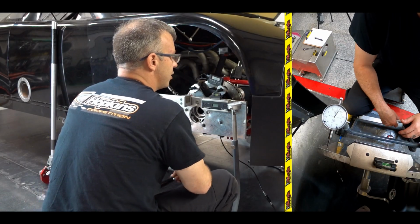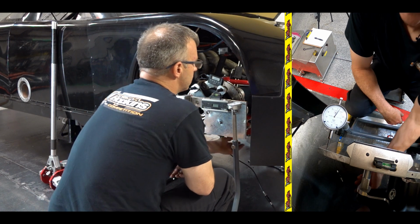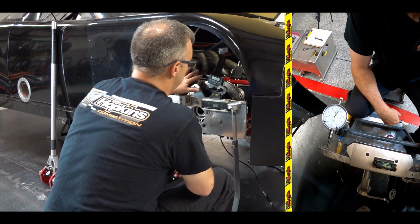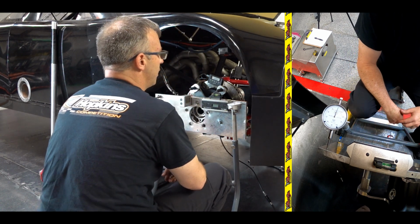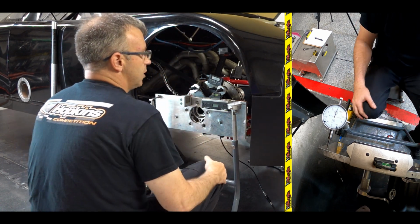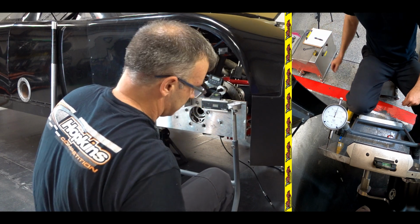All right, so we made our adjustment. We got our zero there, got back to our ride height, our install height, and zeroed our tie rod, so our toe is still right with our bump adjustment. See where we're at.